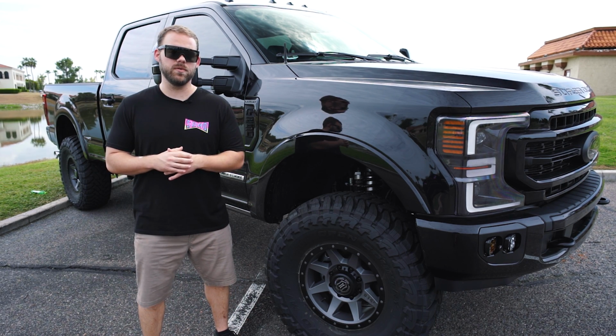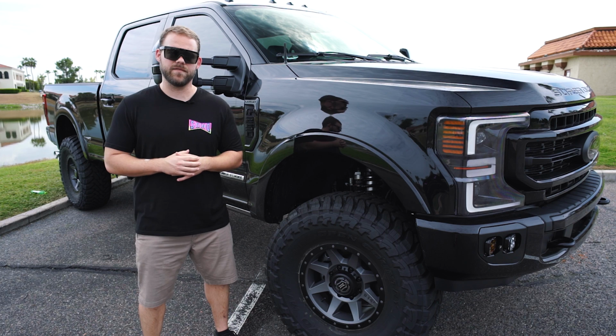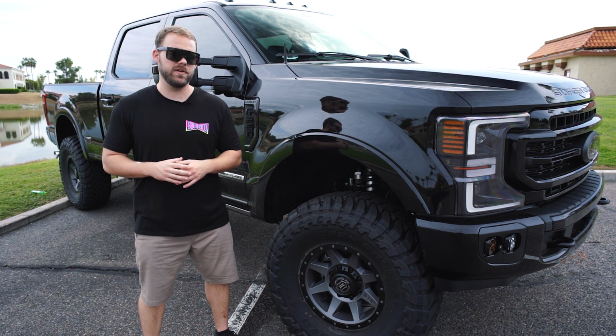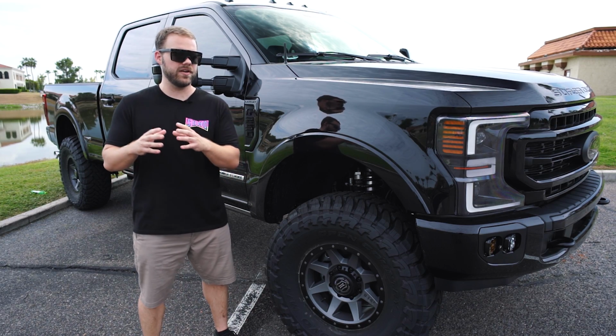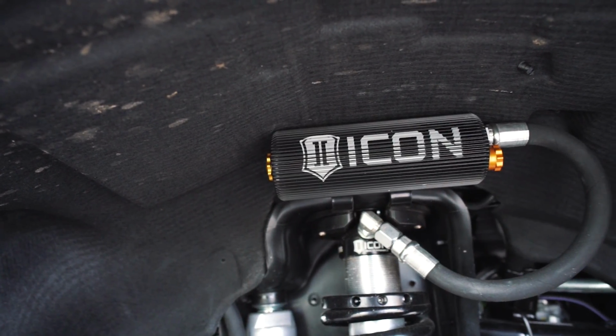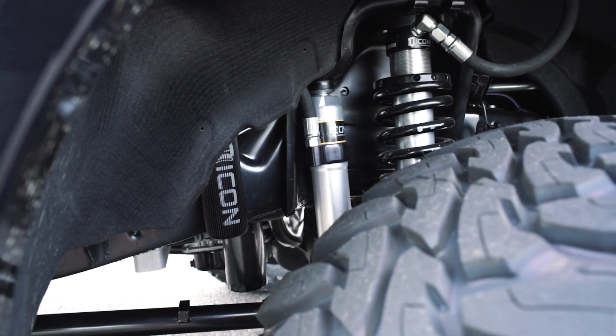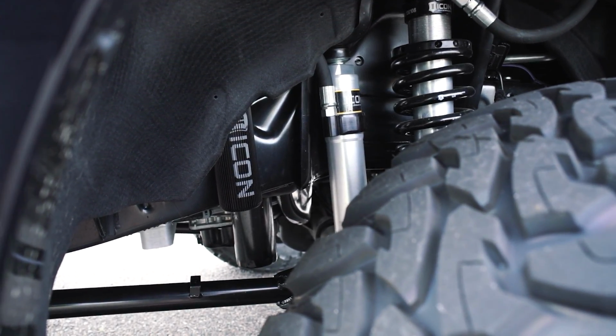What he opted to do was the Icon Vehicle Dynamics 2.5-inch coilover conversion system. What that does is that changes the front end of your Super Duty from a traditional coil spring and shock setup to a true coilover setup. On this particular truck, we also added an Icon secondary shock. What that does is it greatly increases the dampening even more.